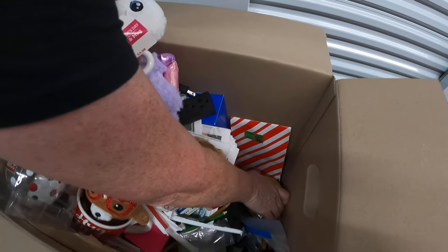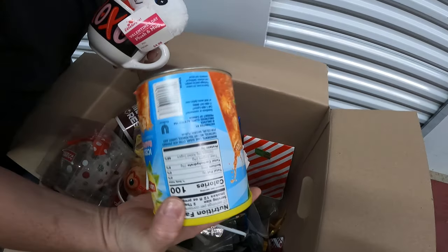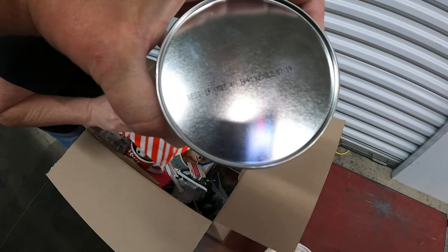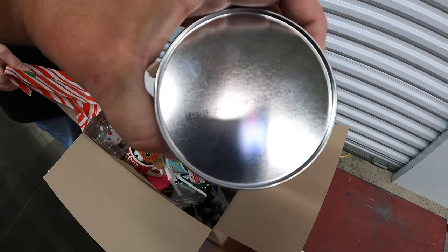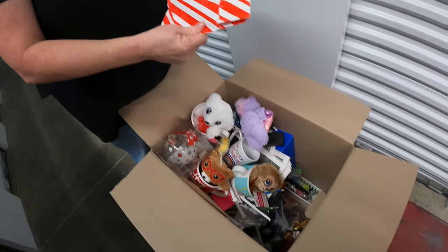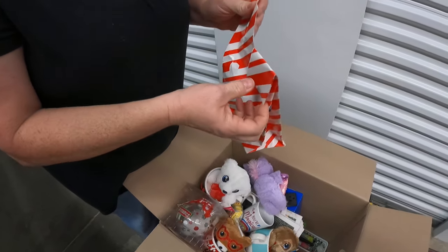Valentine's Day, maybe? Lipton. Let's get to the food. What's the expiration date? Best by April of 2023, so expired about a year ago. What's in here? I don't know. Somebody's gift.